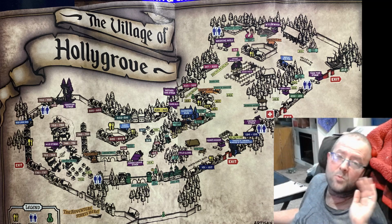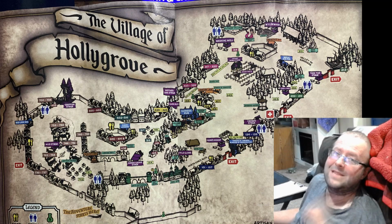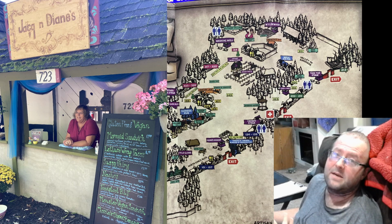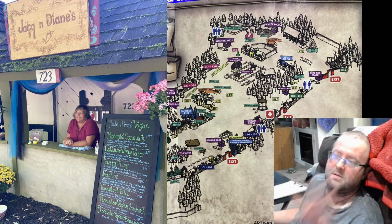Step one, we're going to tell you about Jacques and Diane's, or Jack and Diane's. People say both. If you come in the festival, you turn left and follow the wall down, and you're going to find Jacques and Diane's. This is what it looks like. This is Diane. By the way, they have a brick and mortar in Holly, so if you ever go into Holly, find their real business. They're lovely people. That's what their station looks like at 723.